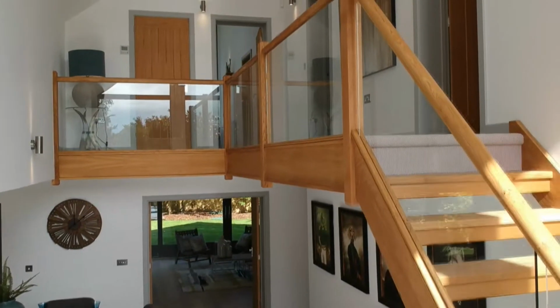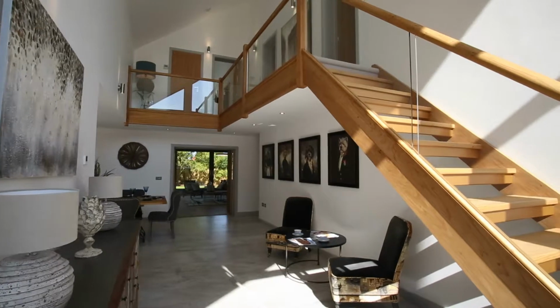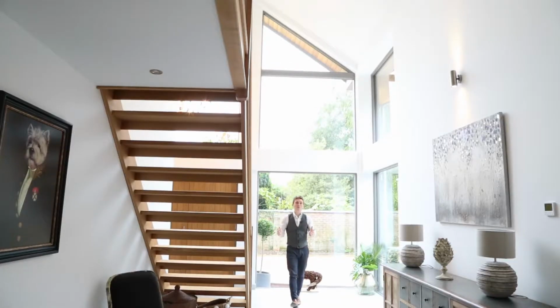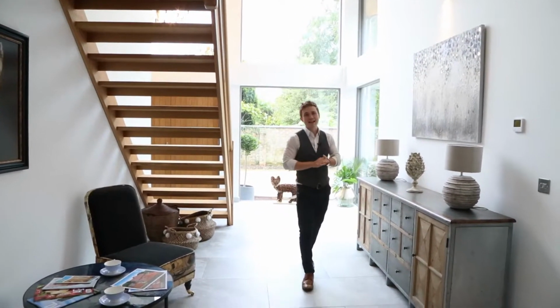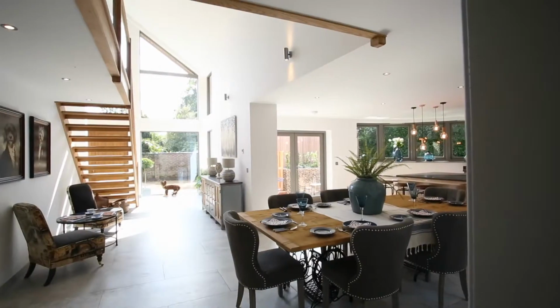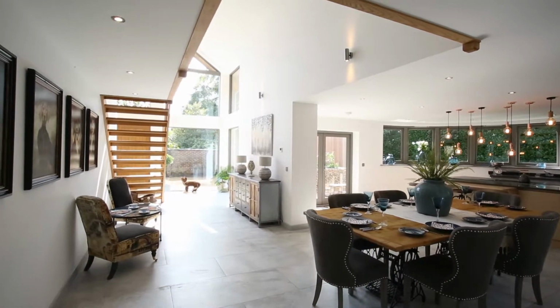My word, does this house just smack you in the face with drama, with sophistication, with style? I cannot wait to have a look around this. This entrance hall is cavernous, very dramatic, but still very homely and very inviting, which is quite a tricky balance to strike, and they've hit it on the head. And what's also very clever is that it's open plan, so it draws you straight into this kitchen.